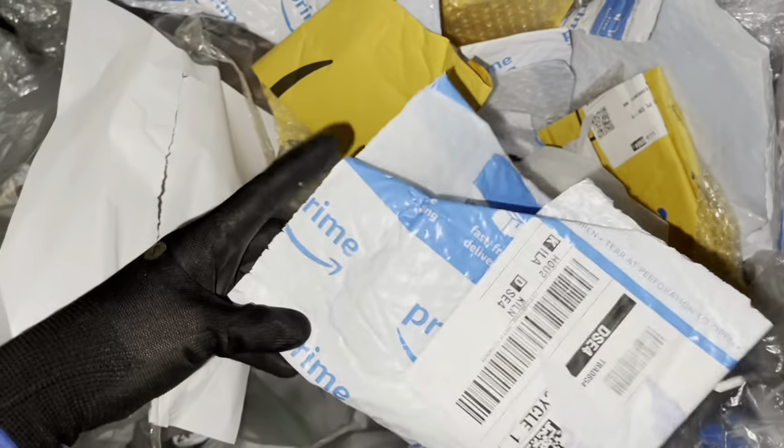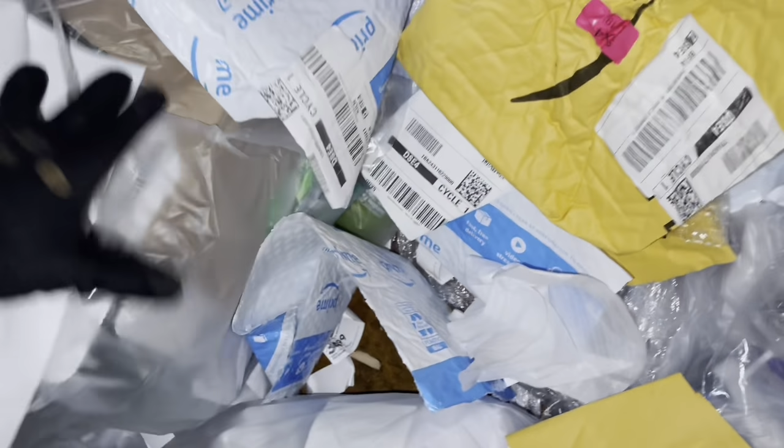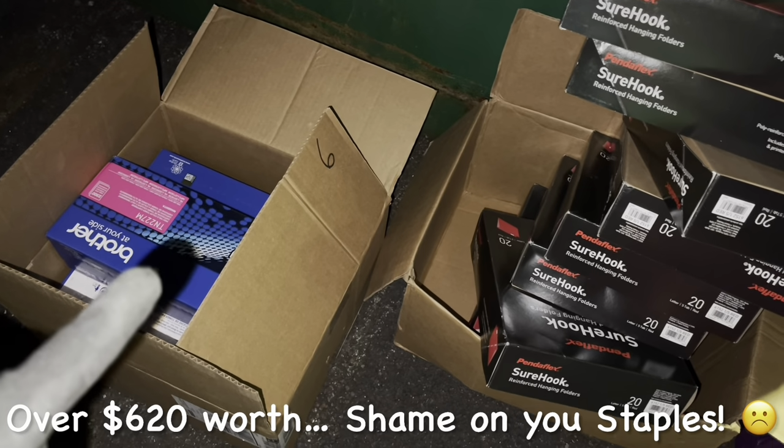Let's see if there's anything else in here. Look at all these Amazon return things in here. They are, I don't know. Those are empty. That's trash. I'm gonna get this in the car and I will see y'all at the next one. Let's see what Party City has tonight.